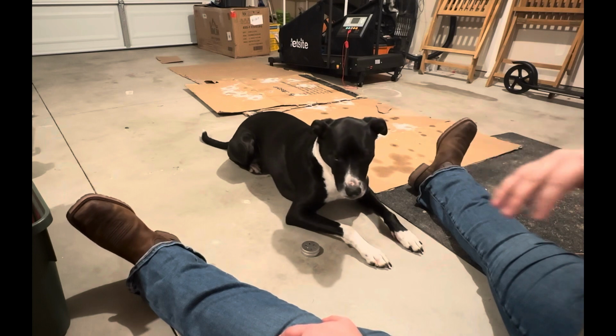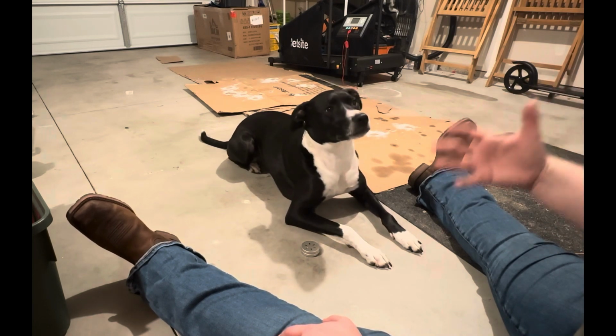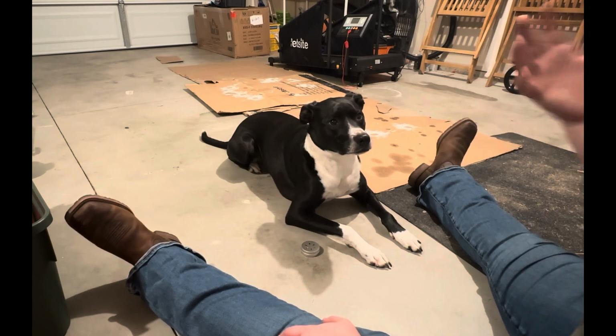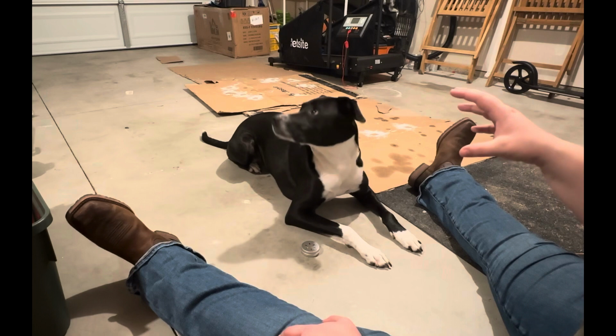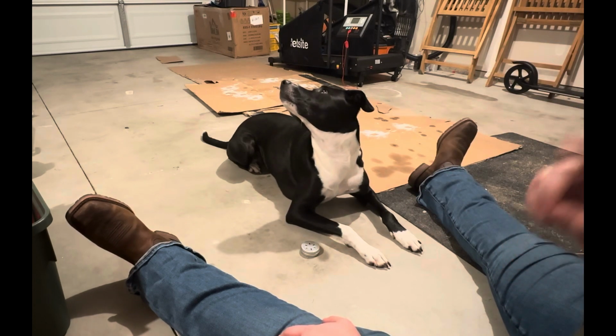She's not a huge fan of that. So we have to adapt and try to figure out other ways to kind of tire her out. She'll run around in the backyard. She'll go on walks and jogs and all that kind of stuff. But to get her brain tired out, we want to start introducing her to scent work.